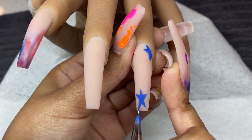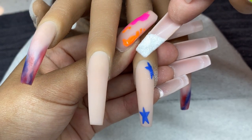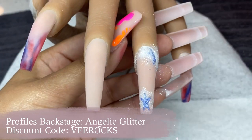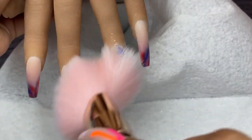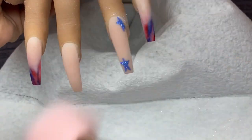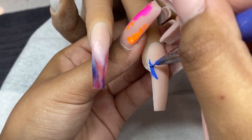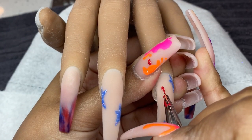Please note you do not cure just yet. Leave it wet. And then I'm taking my very fine glitter from Profiles Backstage and I am pouring that over top of that wet gel paint. And as you guys can see, long nails work perfect for little scoops. Place that in the light, make sure it's nice and cured, and then dust off any excess glitter. And then I'm gonna go ahead and repeat that for the rest of the colors on both of the nails.